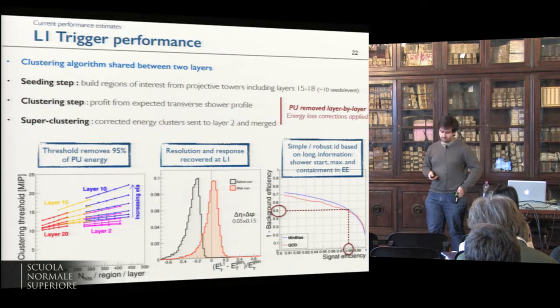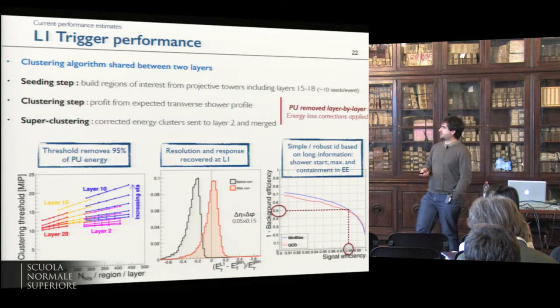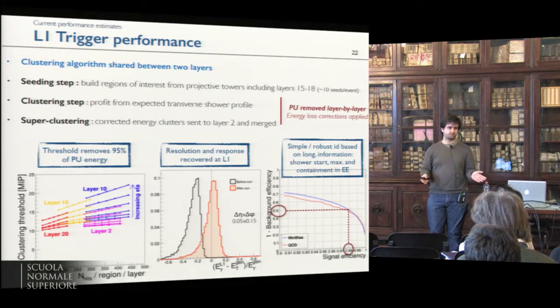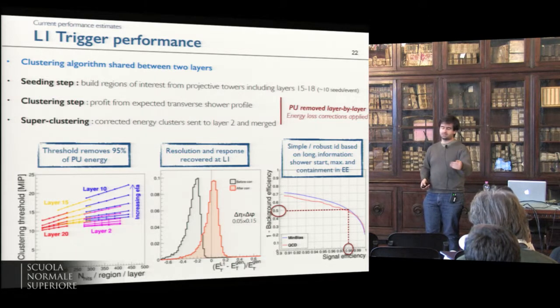So, how can we use our information at trigger level to trigger on electrons and photons? As said, the trigger could work with a first step, which does the seeding and first clustering. Obviously, in the presence of pileup, you don't want to cluster blindly, and you don't want to add energy blindly. So what is done is a cleaning step where the threshold is applied depending on where you are in the detector, so depending on the pseudorapidity, and also depending on the layer. So there is a dynamic threshold which removes 95% of the pileup energy, and then you start summing up.